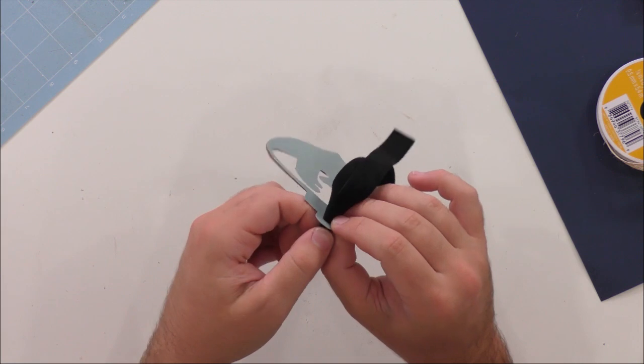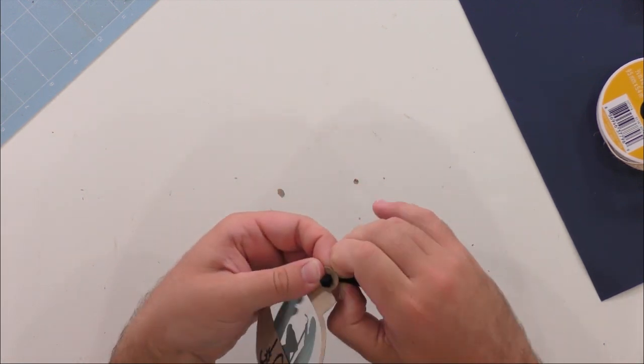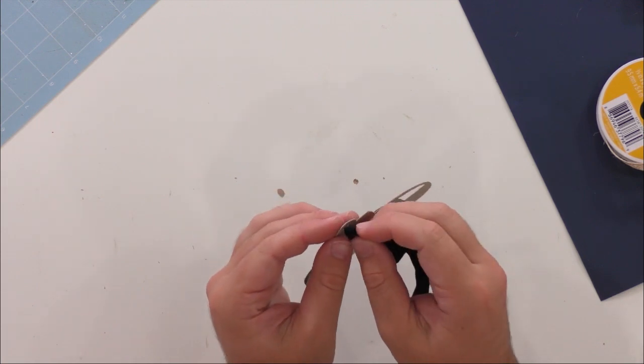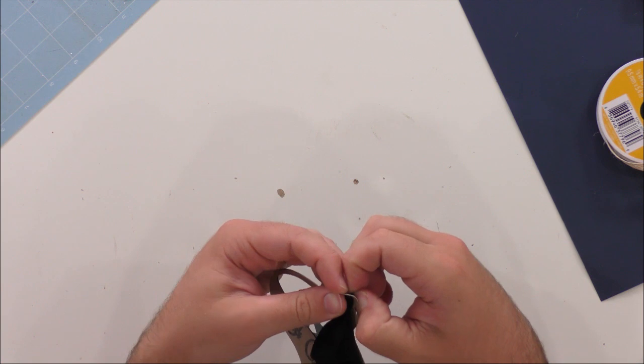Oh, and now I'm going kind of the wrong way. I'll fix it real quick. It doesn't matter. We'll do it the other way. Okay, ta-da. So we're going to feed this through.